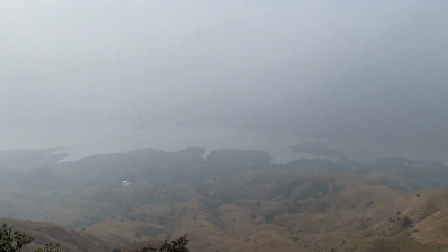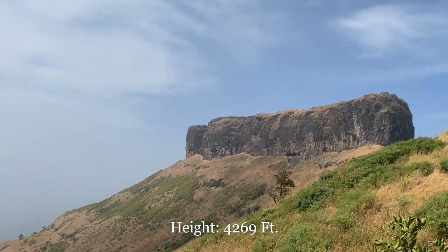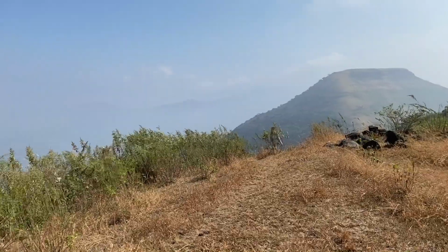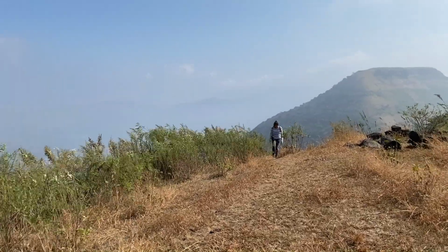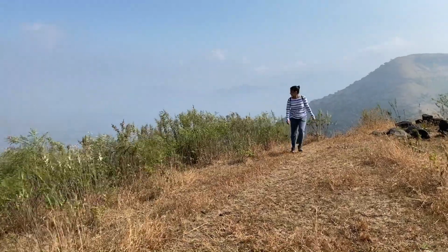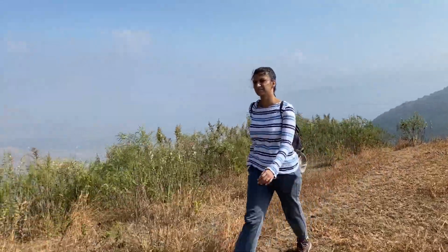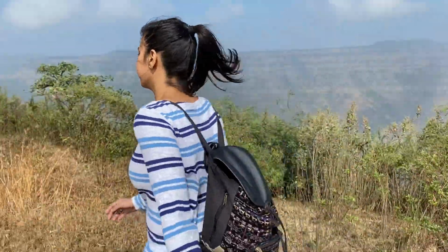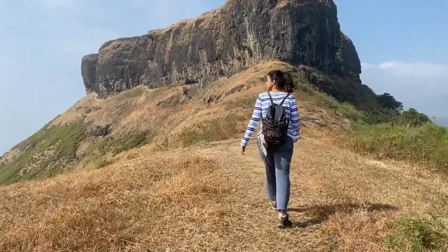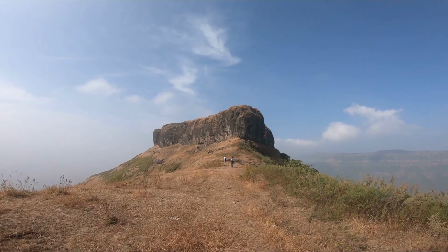Kenjalgad has a height of 4,269 feet, which is counted as one of the tallest forts in Satara district. This fort is said to have been built by Bhoj Rajas of Panhala in the 12th century. Kenjalgad was won by Adil Shah of Bijapur in 1648. Kenjalgad is a very small-sized plateau. The main entrance was ruined while the fort was dismantled by the Britishers.